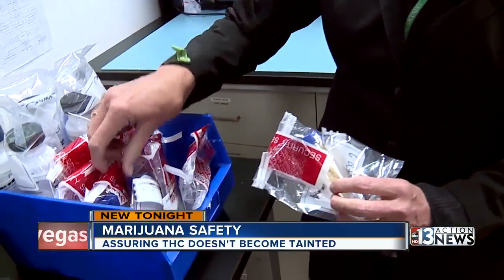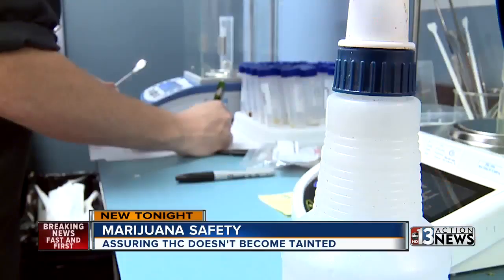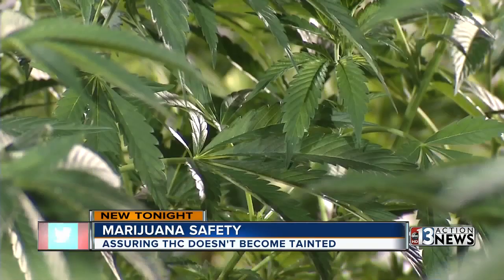Looks like these are all concentrates. Here's some beverages. To make sure weed in all its forms is safe. Safe from pesticide contamination, safe from heavy metal contamination, safe from microbial contamination.